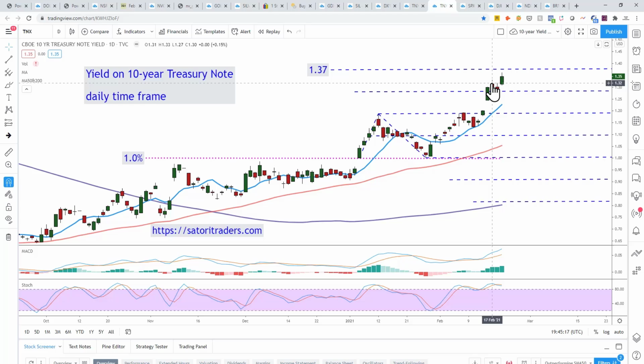Then on Wednesday and Thursday, we got this minor pullback, test of the breakout level and support, and then a subsequent push higher on Friday. So anyway, this chart is telling us that interest rates are headed higher. Certainly the next target at 1.37% is likely to be hit in this coming week.